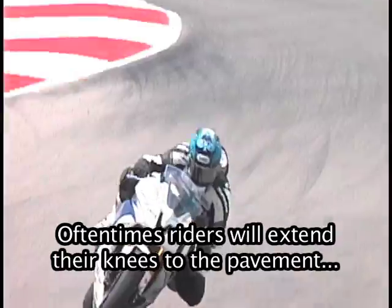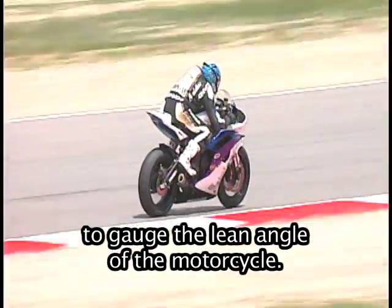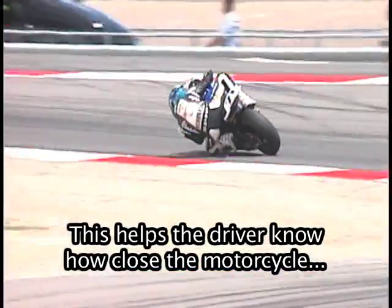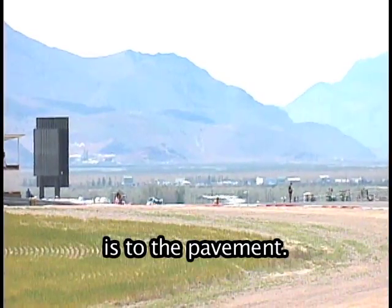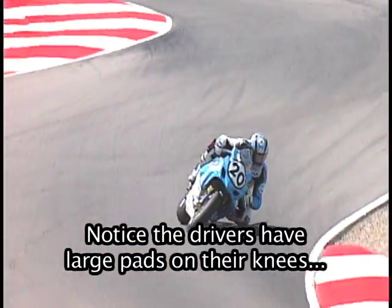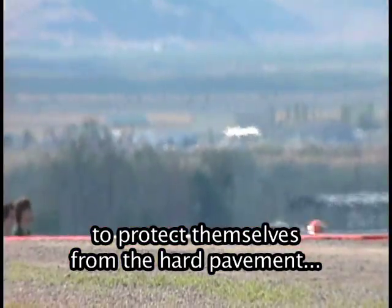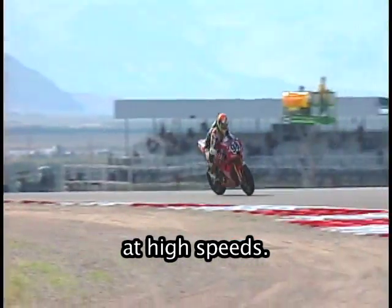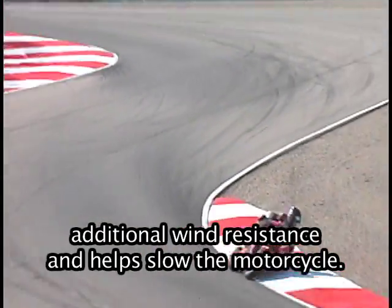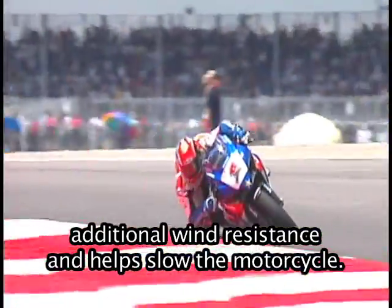Oftentimes, riders will extend their knees to the pavement to gauge the lean angle of the motorcycle. This helps the driver know how close the motorcycle is to the pavement. Notice the drivers have large pads on their knees to protect themselves from the hard pavement at high speeds. When drivers' knees are extended, it also creates additional wind resistance and helps slow the motorcycle.